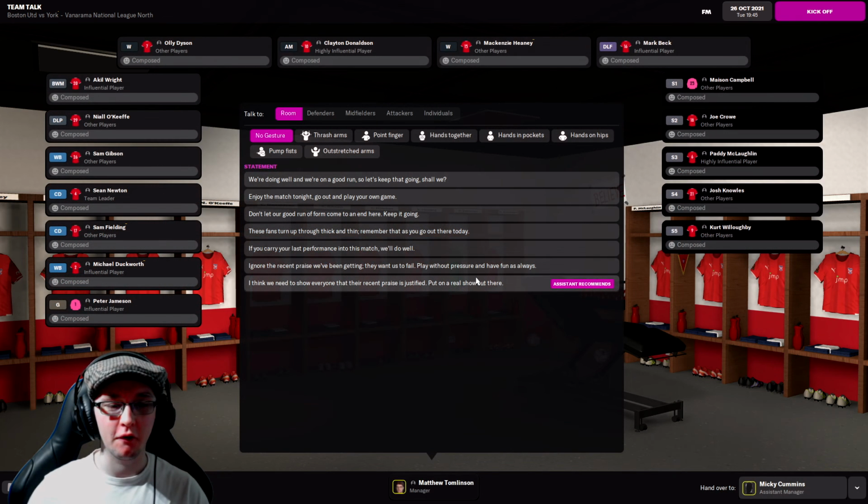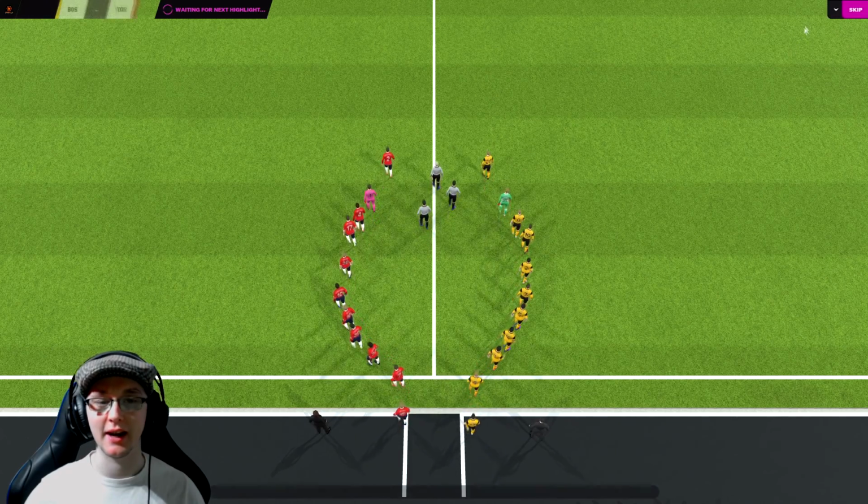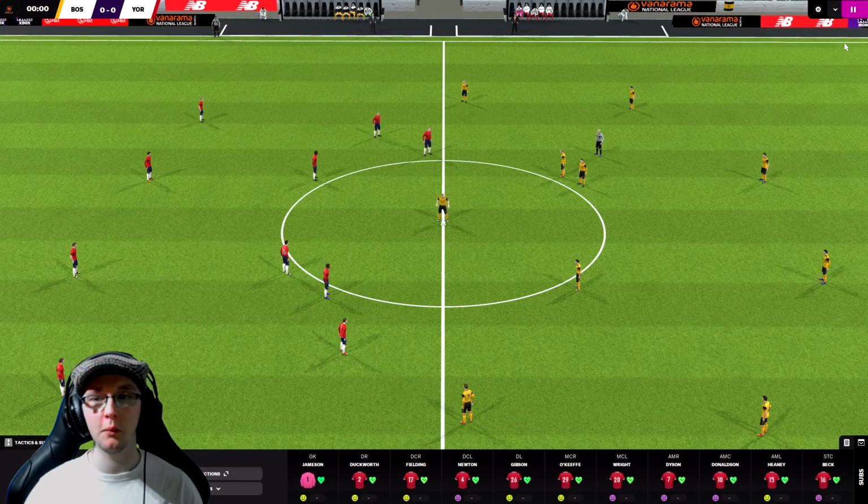Enough rambling from me. Now, I think, no, you know what, if you carry on from where you did last match, I think we'll do pretty good. So, Heaney liked that. Quite a few people did, in fact. O'Keefe, Gibson, Fielding, Duckworth and Jameson. But let's head out to pitch side. Let's crack on with this one.